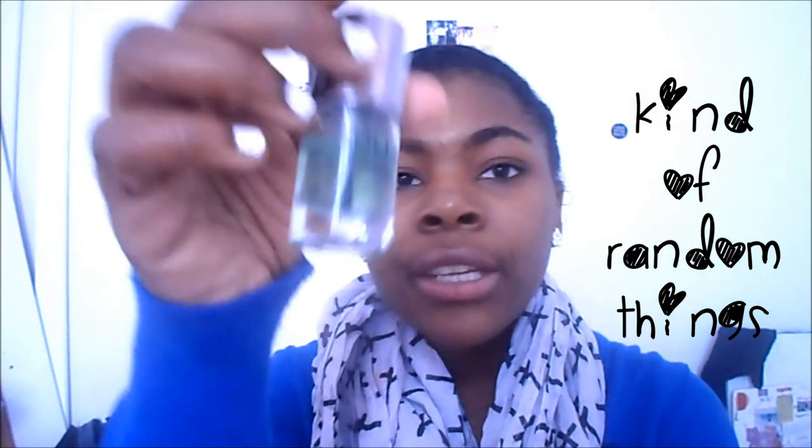I like that. I have this from Ulta, and this is just a Salon Formula nail color, and it's just a base coat, and it just says base coat, and it's green. I feel like this has really been helping my nails grow.